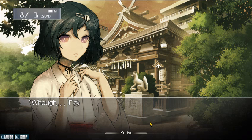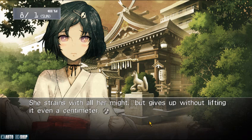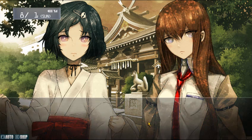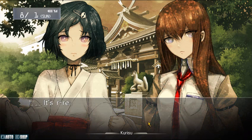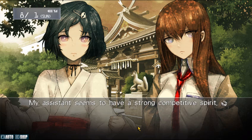Congratulations, Kurusu. You probably managed to lift it 2 nano inches off the ground. I think I saw it move very, very slightly, like a hair's length. She strains with all her might, but gives up without lifting it even a centimeter. That does pose a serious problem for both of us. She blushes slightly, but still maintains her usual frown. My assistant seems to have a strong competitive spirit. The spirit is willing, but the flesh is weak, as the old saying goes.